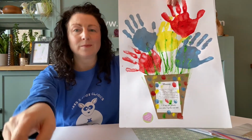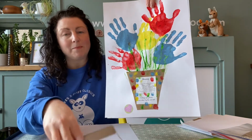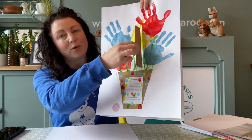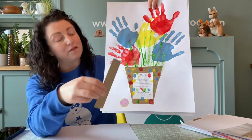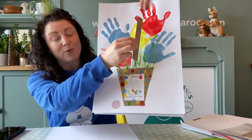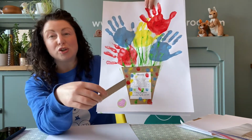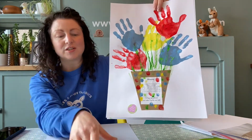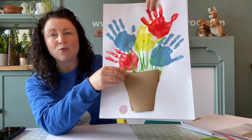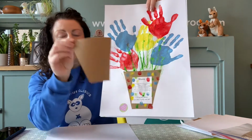You can really do this in whatever order you want. If you want to, you can glue your plant pot on first, then you can paint your stems coming out of your plant pot, okay? If you think you can be careful enough not to go over your plant pot with your green stems and your green lines. Or you can do what I'm going to do first. So I'm going to paint my green stems on first, and then I'm going to stick my pot over the top, okay, to cover up any mistakes I might have made. All right, so let's get started and do that first.